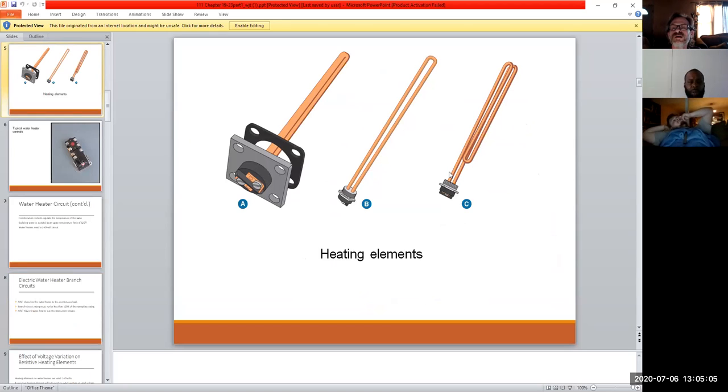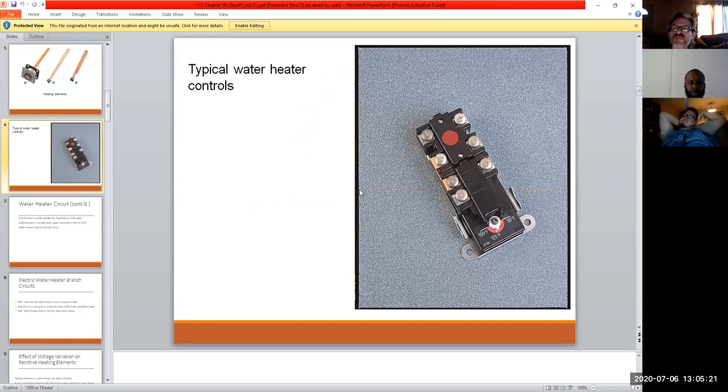There are a couple examples of the heating element styles. You can see they vary in thickness and the way they're done, and it's up to the manufacturer and how they designed it. They all do the same job, right? Heat water. And this will be the typical style heater control, which is a little more robust, more of a heavy duty style. What this will do is a switch operation to turn the elements on and off as needed.